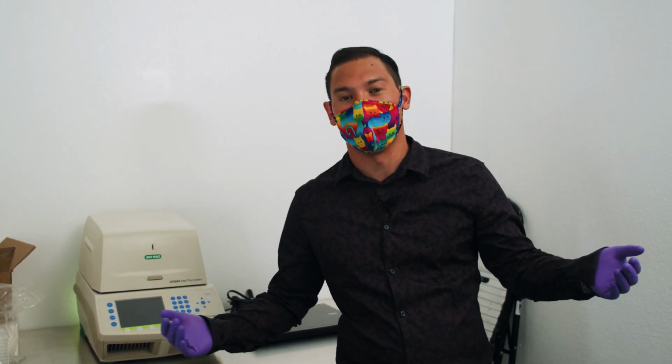Basically what happens here is during a regular PCR, we just have this amplification occurring with no fluorescent marker to be able to tell. But with quantitative PCR, we're utilizing different fluorophores to be able to visualize the amplification process as it occurs in real time.